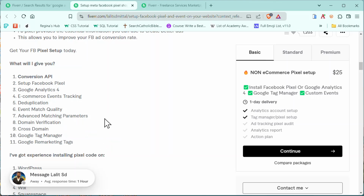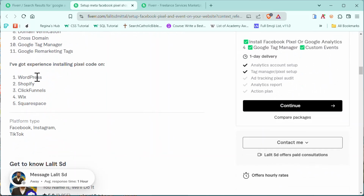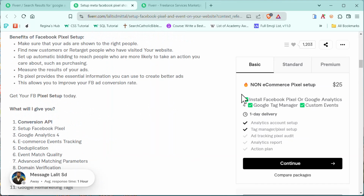Okay, so in the job that I was looking for, I needed somebody who not only knew about Google Analytics, but I needed them to coordinate with Tag Manager. So I needed somebody that had quite a bit of expertise. And I also was dealing with a website. My website is built on WordPress. So as you can see here, this guy knows how to do WordPress, and he also does all of the Google Analytics and the events tracking. That's exactly what I wanted.